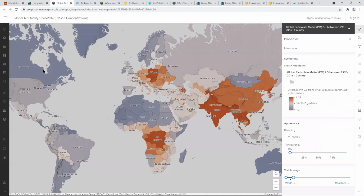So for example, if we bring that raw data into a map, immediately we can see that this map is showing us a 19-year pattern of this PM2.5 data, and it's centered on an important value. So anything in red on this map is not meeting the World Health Organization guideline of 10 micrograms per cubic meter. That's a fancy way of saying the air pollution is bad. The air quality is not good. So we can immediately see some interesting patterns in this map.